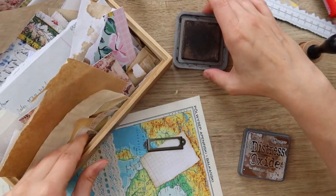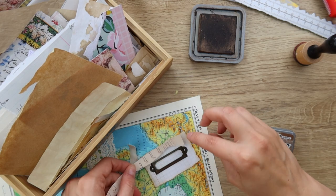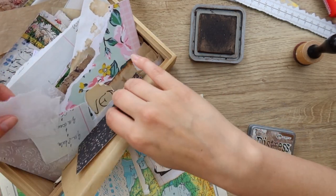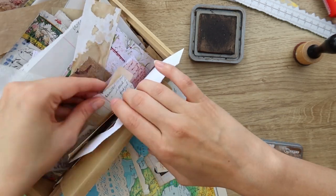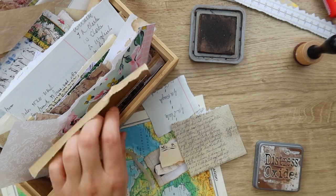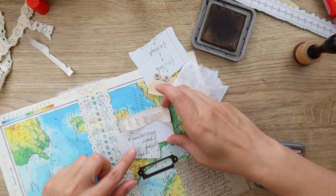Okay, let's see some paper scraps. Maybe a piece of this, or even this. Have some mulberry paper or handmade paper, some ledger. Oh, I will just see what works, you know. These are some of your Creative Studio papers. Maybe this green one would go well here. Okay, let's see. I don't want it big or complicated. I just want to add a few bits and pieces to here.